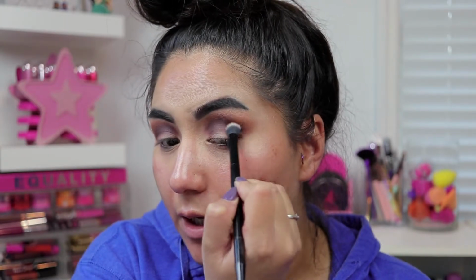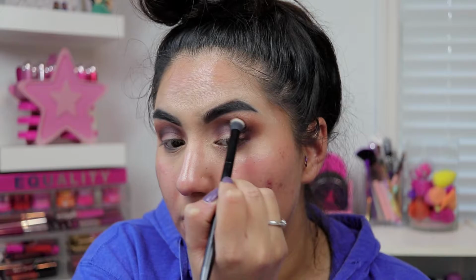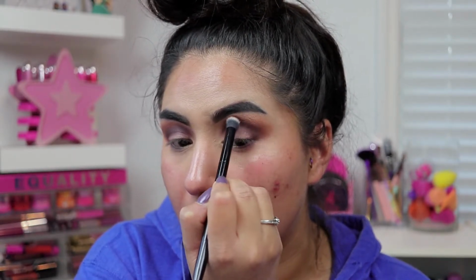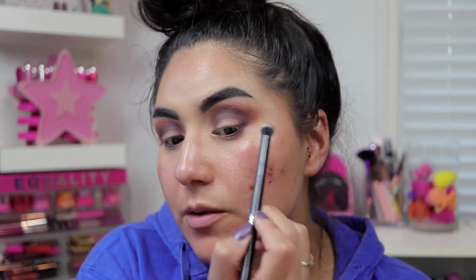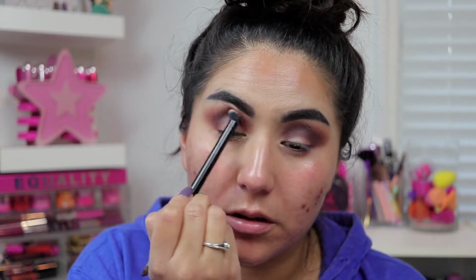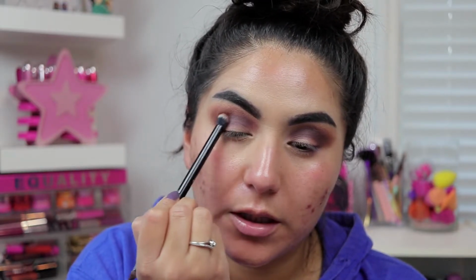I've been seriously using a lot of shimmers in the crease. I just feel like it's adding more depth to it. Probably not, but I like it and I'm gonna keep doing it. You know what I mean? There's a spot right here on my lid that's not blending as usual, so we just ignore it. It worked fine this morning, but anytime I do my makeup consistently, it acts up, like it dries up. I think it's from being wiped too much.